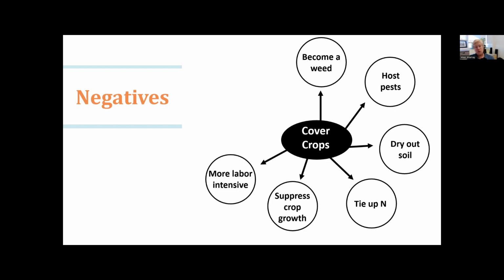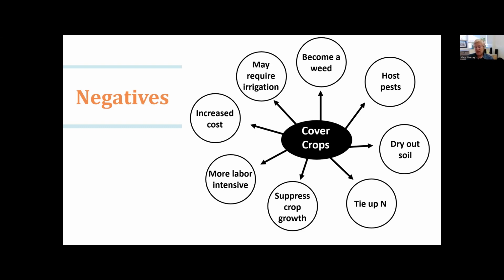It can be more labor intensive. It takes more time to think about and plan your whole garden. There's a little bit of increased cost because you have to buy the seed, and maybe do a little bit more time with prepping the bed for planting. And then finally, depending on when the cover crop is being grown, it may require additional water sources.